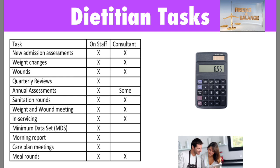But generally, an on-staff dietitian is going to be responsible for completing nutrition admission assessments, charting weight changes, charting wounds, completing quarterly reviews and annual assessments, doing sanitation rounds at least once a month, attending the weight and wound meeting, giving in-services, completing the MDS, attending morning report and care plan meetings, and conducting meal rounds.